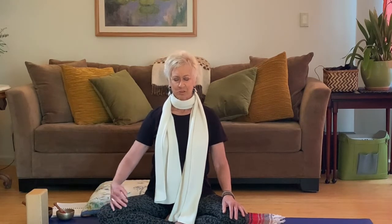And then on your next breath, take it all the way up into your heart area, your collarbone region. Really expand, opening up your heart, and then releasing that. Again, you can put a hand up here if you want to. Expand the heart, letting it go, following the breath all the way up there.